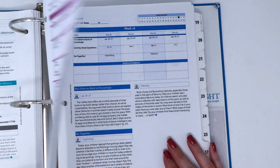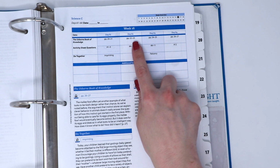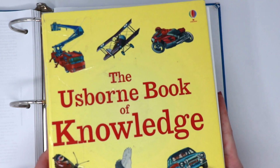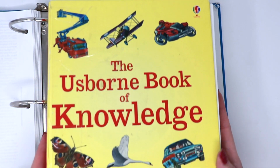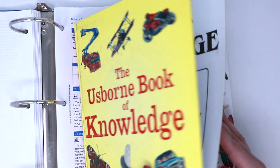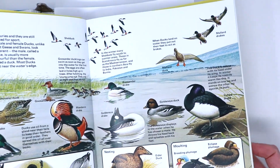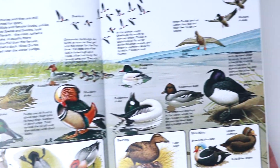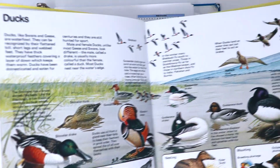Okay, so then if you choose to do the Sunlight Science for this particular day, they would have you use the Usborne Book of Knowledge. Here's the Usborne Book of Knowledge. This is the book they'd have you do for the day. And they would have you read pages 22 and 23, which are these two pages right here, all about ducks. So this is what you would read for the day.